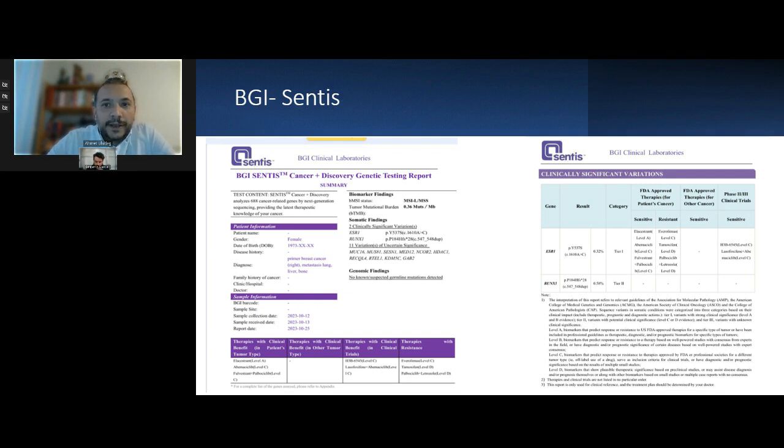So in fact, a clinician can act with only the first page of the report. Then the details of the report come on the second and following pages. As you see here, clinically significant variants are listed. FDA-approved sensitive and resistant drugs are shown. Additionally, clinical trials of phase 2 and phase 3 are also shown, so the researchers can contact them.